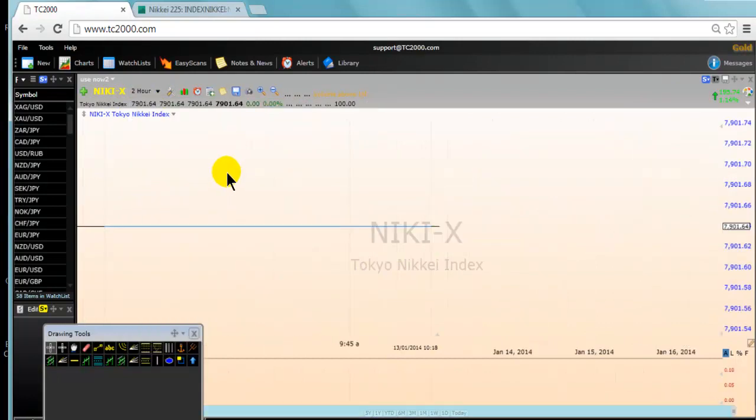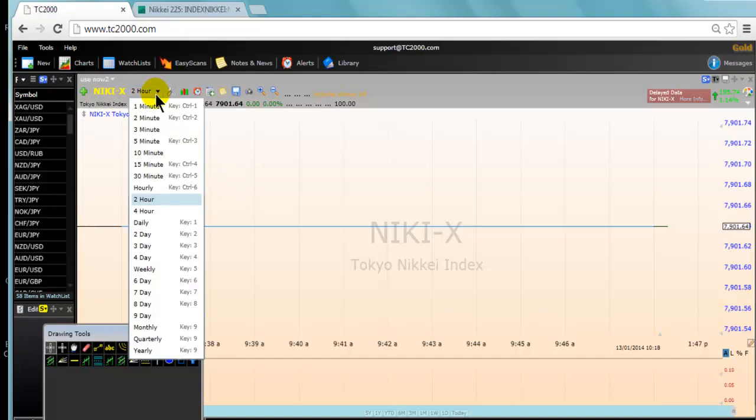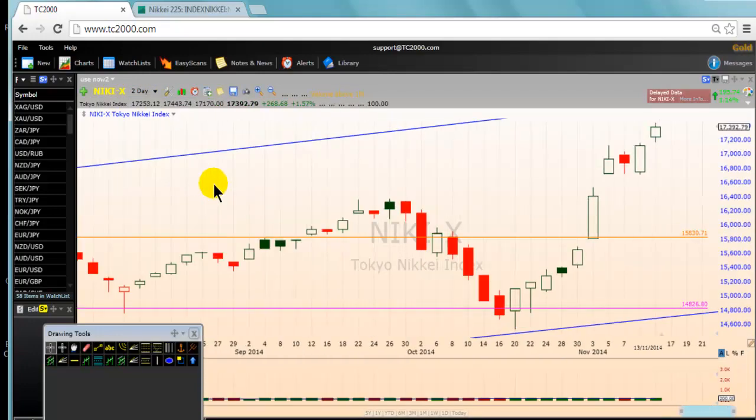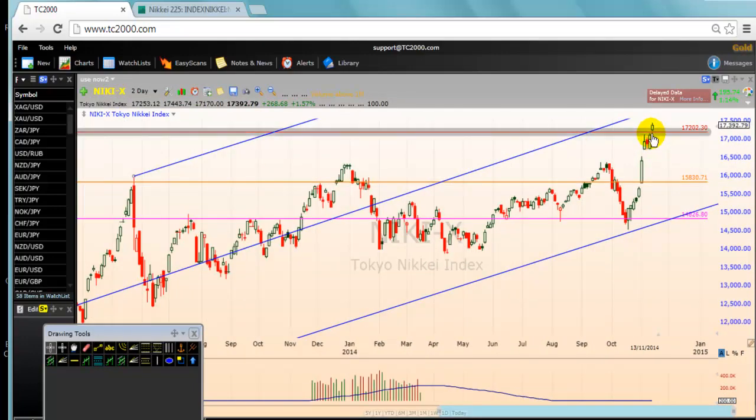Let's go to the 2-day chart and see whether we can see our red line. See, now it just went above the red line here. I'm on a 2-day chart now. It went above. We prefer it to go a little bit up and then come back and retest this level of 17202. That would be better for us.